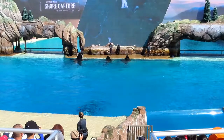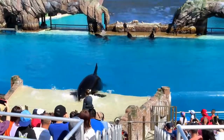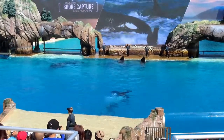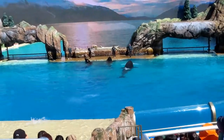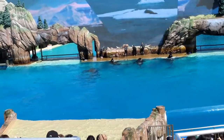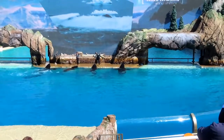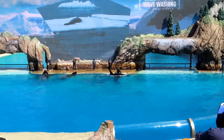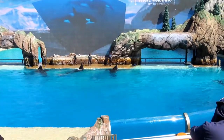Whales in the southern hemisphere will capture sea lions by pulling them right off the beach. An orca is demonstrating a similar behavior right here in front of you. Waves wash over floating ice, knocking unsuspecting seals into the water. Our whales show off this same wave-making technique right here in the front, demonstrating just one of many complex and impressive hunting abilities that killer whales have developed around the world.